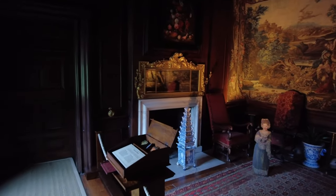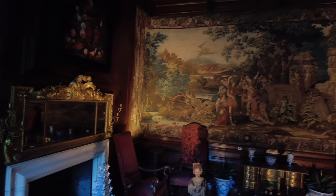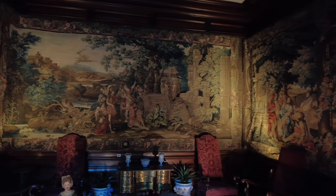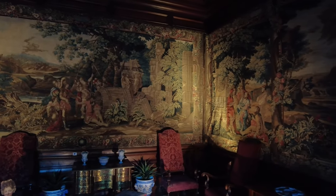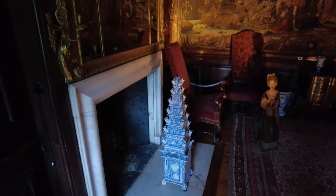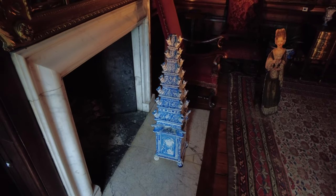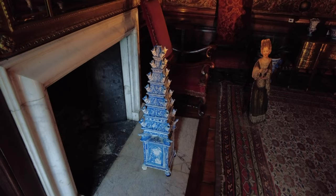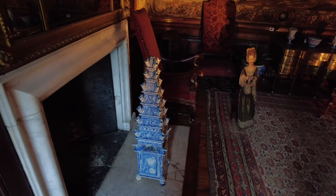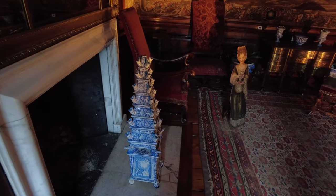This is the Diogenes room. Some fabric wall hangings there. And if we look down here, there's some more Delftware. I believe these are called pyramid vases or something. And what they were for, if you see the little spouts coming out of them, they were used to display individual cut flowers. So you can imagine the individual flowers coming out of the little spouts on there.